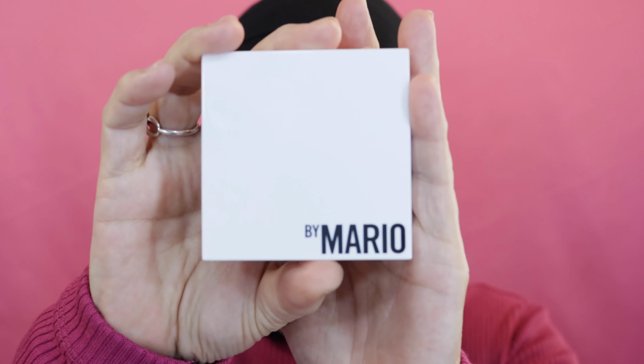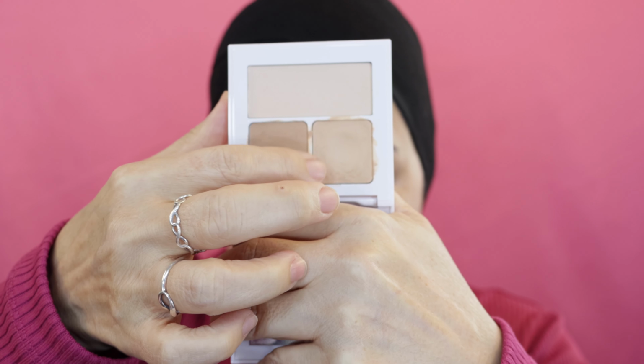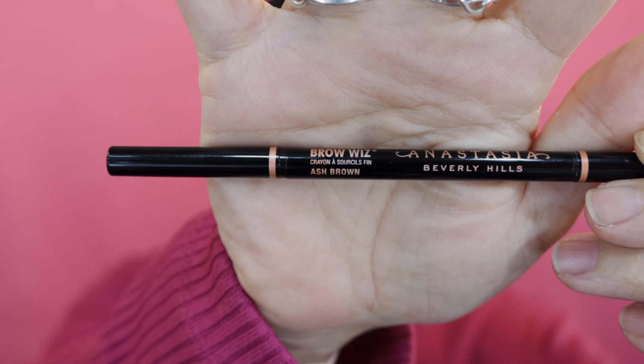What did I use for prep? As usual, my eyelids. I used a primer by Mario, and today I decided to powder it after using this waxy type of primer, because I'm working with bright colors and I want to be able to move through the colors as easily as possible. To be honest with you, this is the first time I used a Jawbreaker, so I don't know how that's going to perform. I want to make sure that we're good with that. As you know, my eyebrows would definitely be the same thing that I usually use, which is the Brow Wiz by Anastasia of Beverly Hills. Okay, so now let's get started.